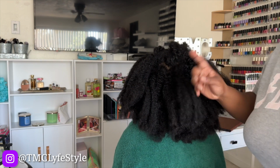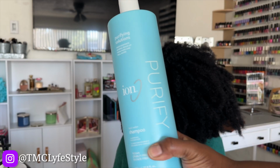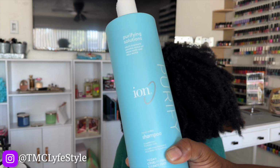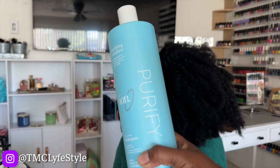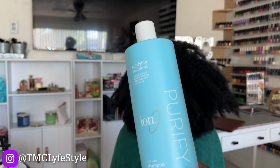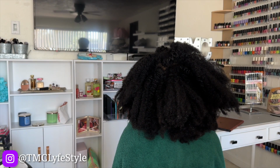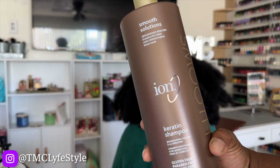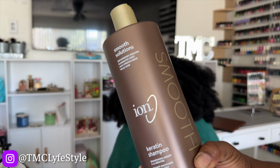I do have my detox shampoo. Let me show it to you guys. Yeah, that's the purifying shampoo. It says it helps eliminate mineral buildup in hard water and well water. So we do have hard water here. I know that for a fact. And it helps to detox and clean, and it really strips all of that gunk out of the hair. It really, really does. The keratin shampoo says it replenishes keratin, eliminates frizz, and strengthens weakened hair.